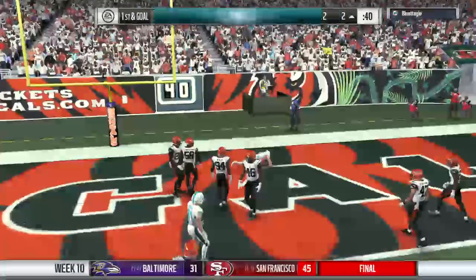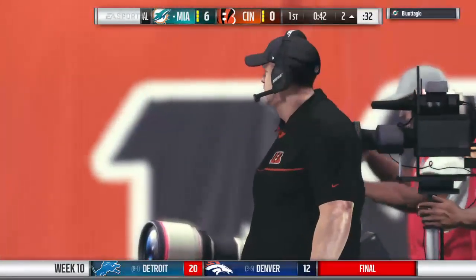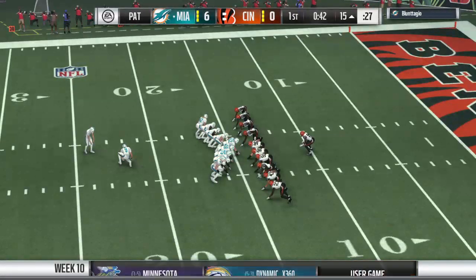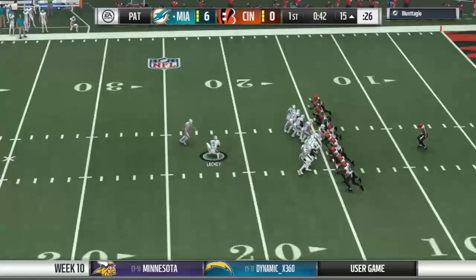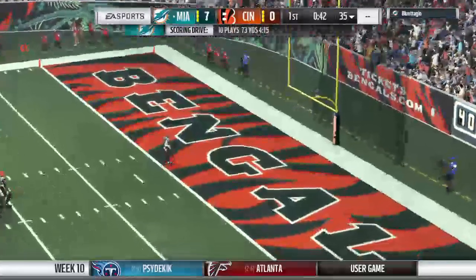And not only do you continue the drive, which is demoralizing for the guys. And that is caught. Touchdown, Miami. Their dangerous wide receiver, touchdown number 15 of the year. And the Dolphins take it right down and score on the opening drive. And that makes it 7-0 Dolphins.